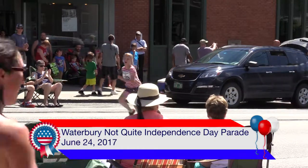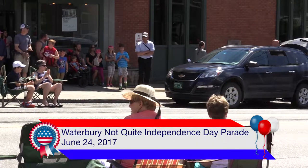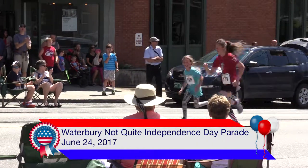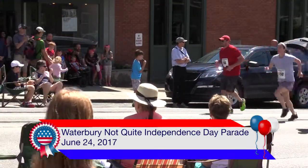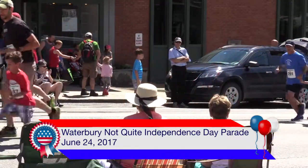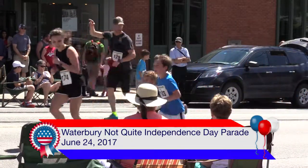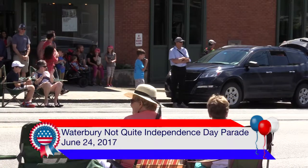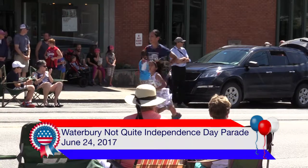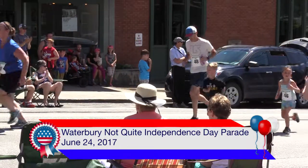Here comes number 185, making her way up the hill, red, white, and blue attire on, the beautiful blonde hair in the breeze, and she's gonna make it up to the top of the hill to complete the Green Mountain Mile. A lot of families involved. Holding hands, number 201 and 202 as they make their way to the finish line. Lots of moms and dads, dads and daughters, fathers and sons, brothers and sisters in the race.